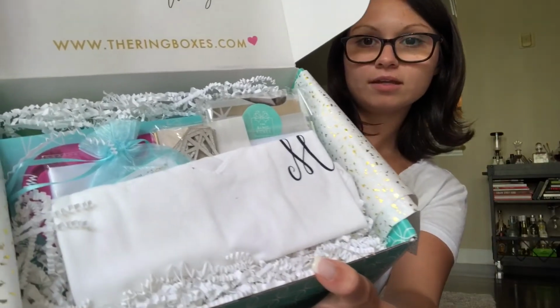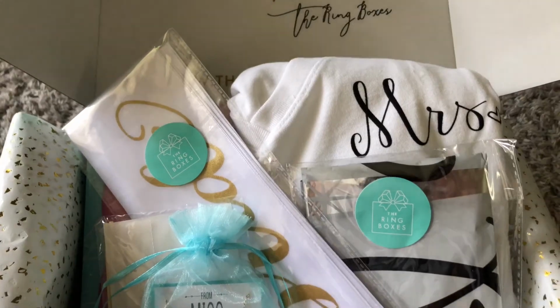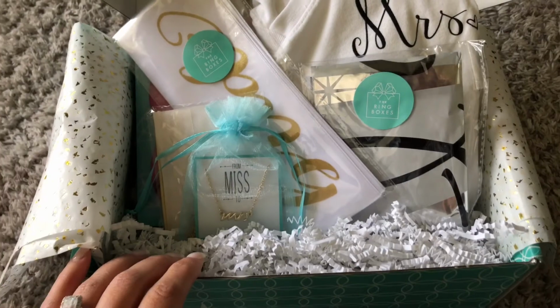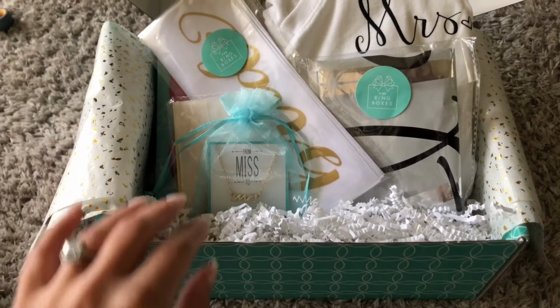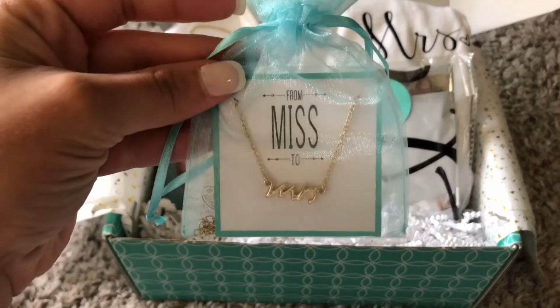So I'm about to show you all those great things that are in this box. And here is everything in here. I'm just gonna open this up for you and show you all the great items. Here is my July 2019 ring box. This is a monthly subscription. Here we have the Miss to Mrs. necklace in gold.